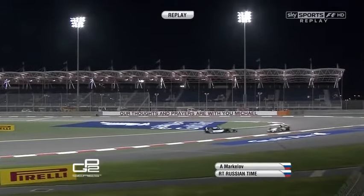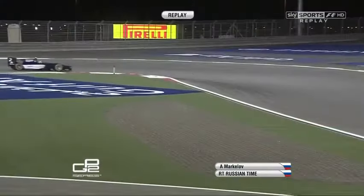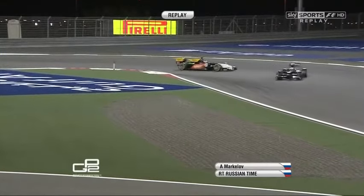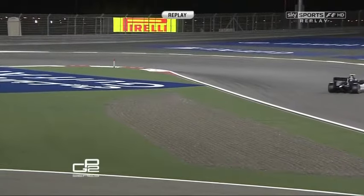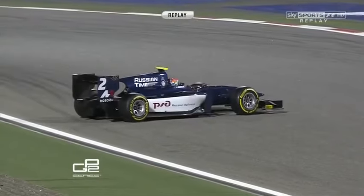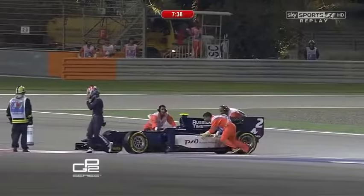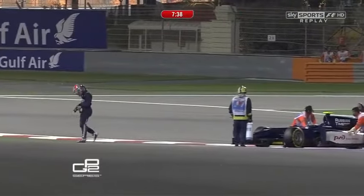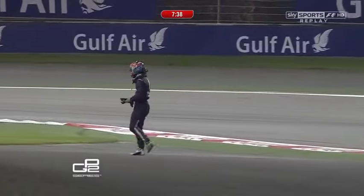Oh, and just from Markelov, it looks like a very simple case of he's taken the curb, he's kept full lock on, and he's just juiced the rears with way too much lock on. Spun the car around, and there you go, and stalled it. So out he goes, and Markelov will start his first GP2 race from 26th and plumb last. And not the best way to start his GP2 career.